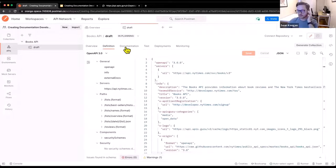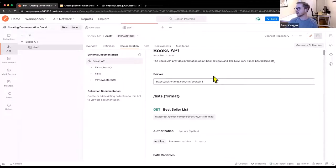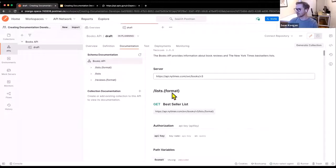One really nice thing about Postman is if I now come over to this documentation tab, everything from here is going to be automatically ported into what looks like reference documentation. So I didn't have to do anything. I just took the API definition, imported it to Postman, and now I can see this kind of live version of the documentation from that API specification, right? You can see this is what we were just looking at before.